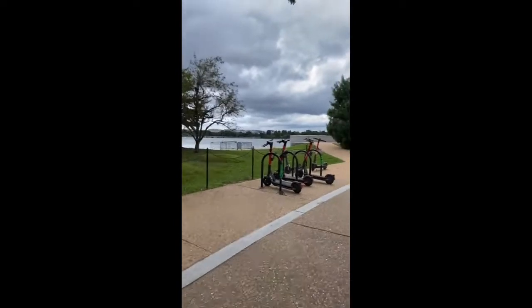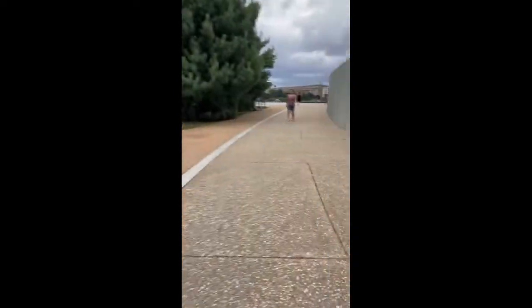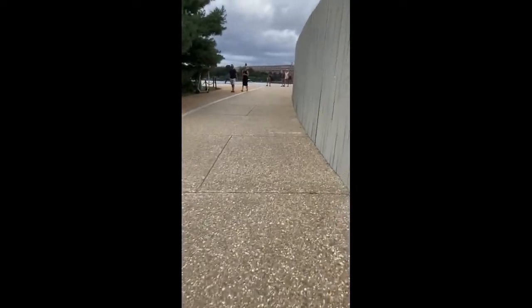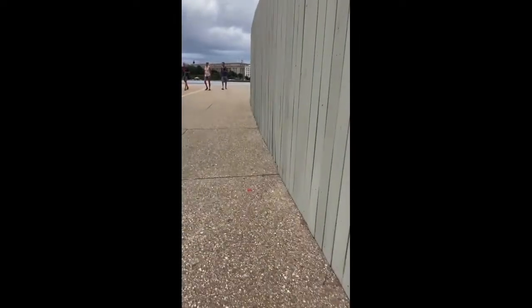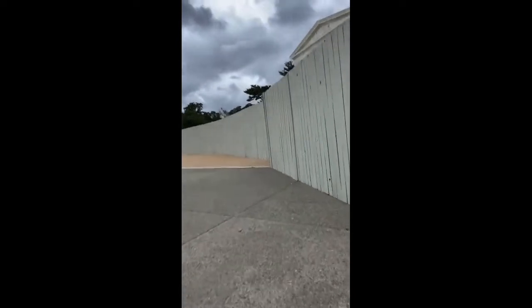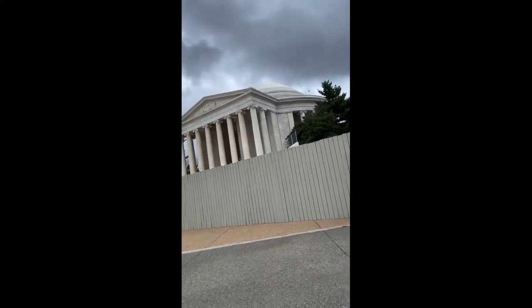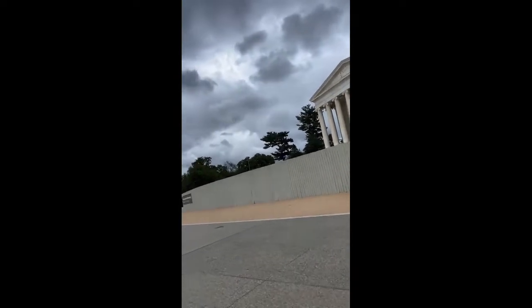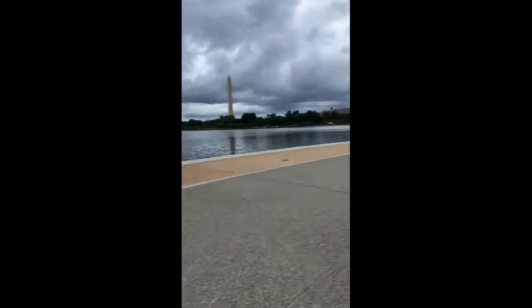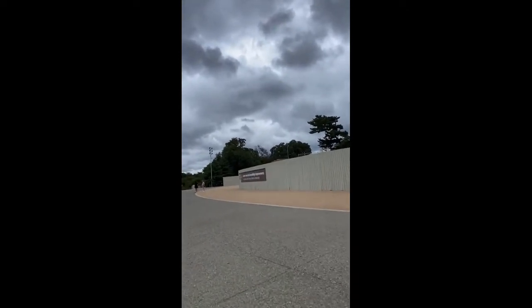If we're only brave enough to take a ride on these scooters, then okay. We're not that brave. Bookstore and exhibit. This is a better view. Oh no, there is no view. It's covered. Oh man. Oh, I think there's a part that's open. Okay, let's go. See how big this is? Lower level and accessibility improvements in progress at the Thomas Jefferson Memorial.